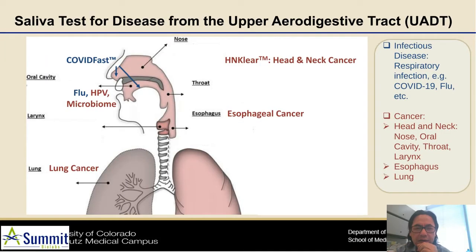And this diagram describes the anatomical location of the UADT. As I'm showing here, it includes all the parts above your neck: the nose, oral cavity, throat, larynx, and down to the esophagus, bronchi, and lung. For the nose, throat, oral cavity, and larynx, clinically, cancer derived from those regions causes head and neck cancer. The other part of the upper aerodigestive tract is infectious disease, and the most common disease is respiratory infections, such as COVID-19 and flu.